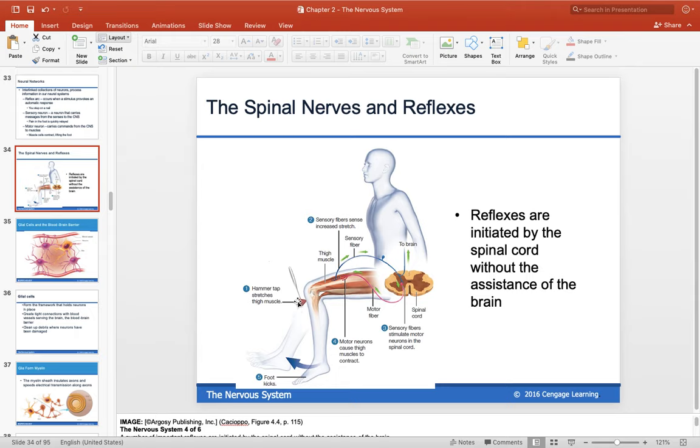So doctors, if you ever go to a doctor's office, they use that little hammer to tap the front of your knee right where there's a spot of tendon that will trigger this reflex. So they tap the front of your knee. That then stretches your thigh muscle just a little bit. The sensory fibers feel that stretch. And then the sensory fibers will go to your spinal cord and say, oh my goodness, something's happening. It causes the motor neurons to contract that muscle, and then your foot will kick out.